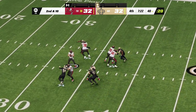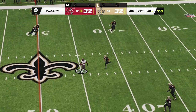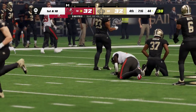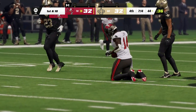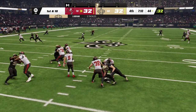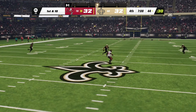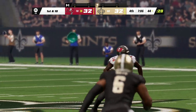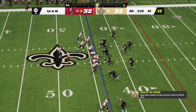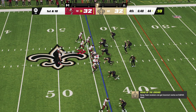From the gun, Mayfield. Looking for Godwin, and he's got him complete. And this is going to be another first down as the tackle's made at the Saints' 44-yard line. That one good for 16 as the drive continues. And partner, in a tie game in the fourth quarter, you and I both know in the NFL, that's when you lean on your stars, and he came through with a nice catch right there.